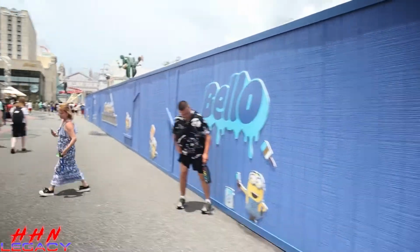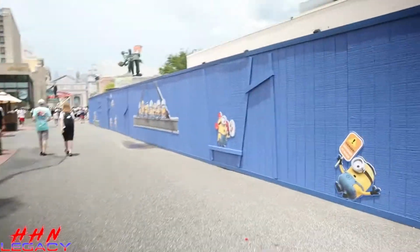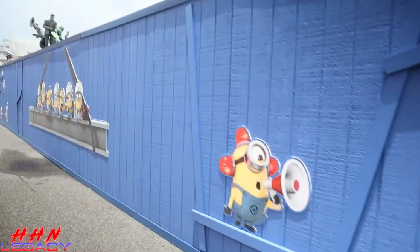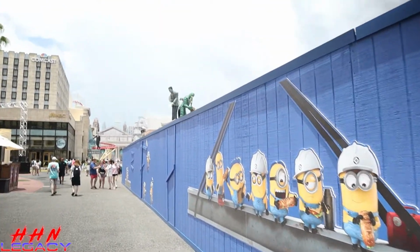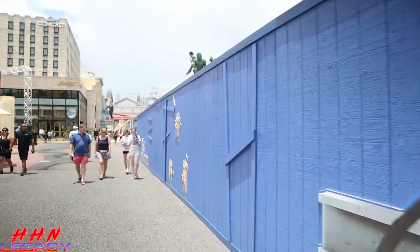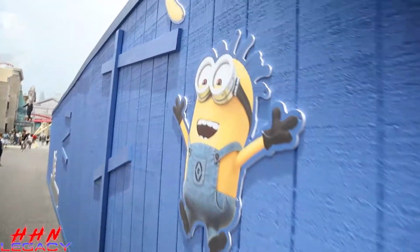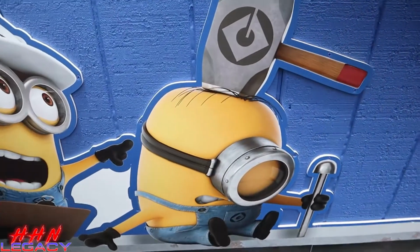Here's a look at some of the Minions over the walls here, constructions. There is the twirly Monsters Cafe drink stand. So gee, I wonder what could be replacing both Shrek 4D and the Universal Monsters Cafe. So this guy needs a doctor.